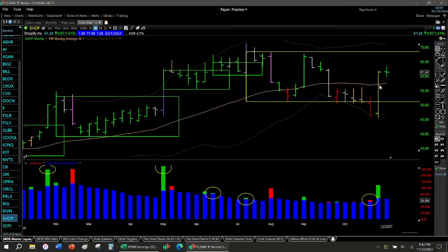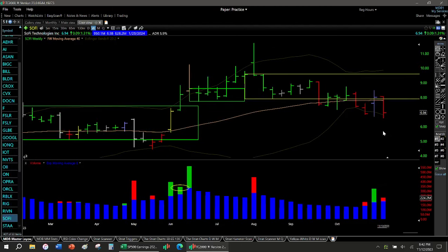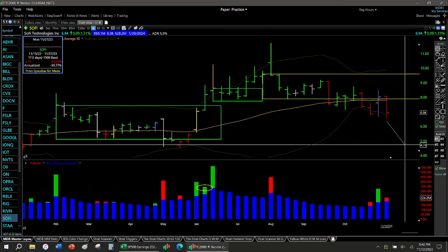Shot. Yeah, look at that. Back up into the box. That's a bullish move. How are you supposed to trade that? SoFi, the one every retail trader loves.